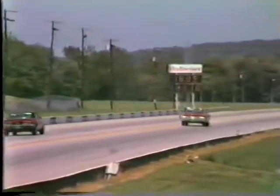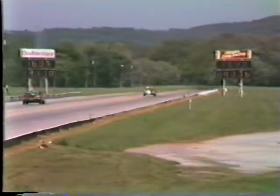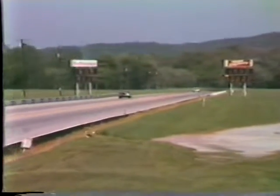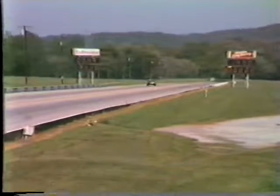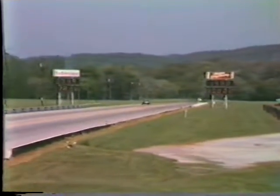Magazine, Sports Nationals. Right-hand lane's going to get there first. Right-hand lane stops timers with an ET of 14.60, mile an hour of 100.22. Left-hand lane goes through at a 21.48, mile an hour of 38.56. The result.